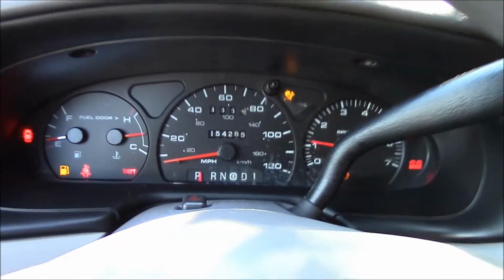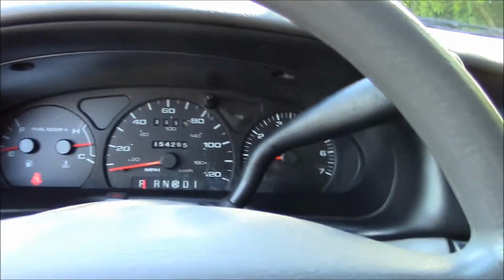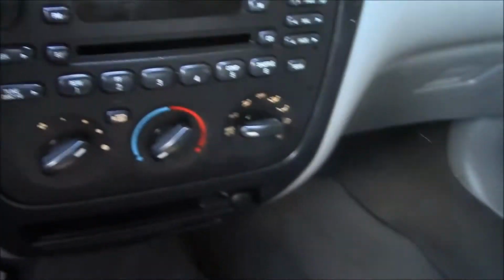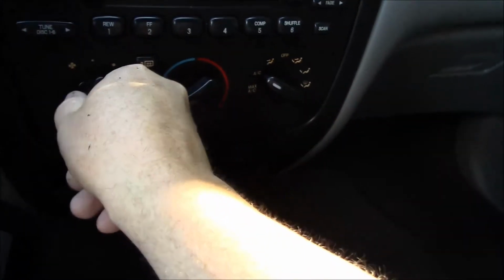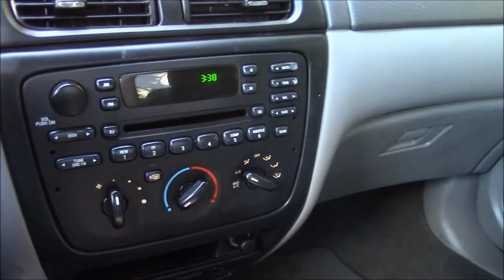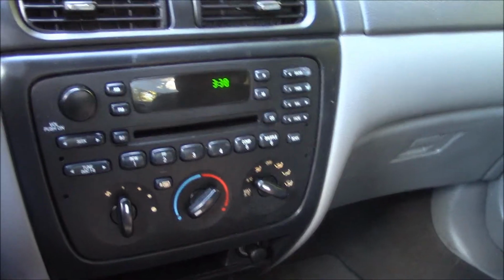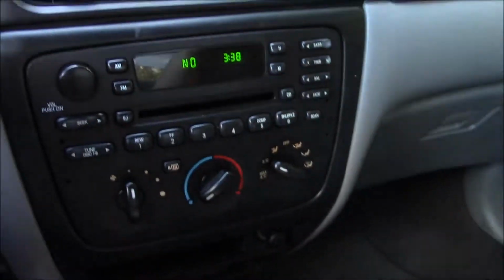There's a lot of good about this car and very little negative, but I'm going to go over all of it. Okay, first of all, as I have it on right now, I don't even need it this high. This car has ice cold air conditioning, and I didn't even have to add Freon to this car. This car came with ice cold air conditioning. AM/FM stereo, that does work. Nope, no CDs in there, so I can't say whether the CD changer works.